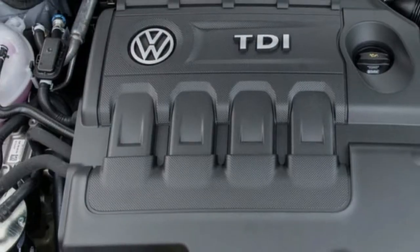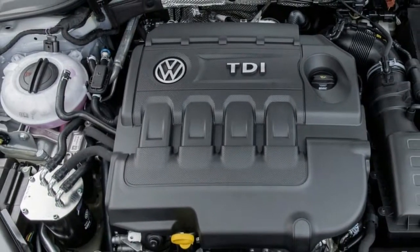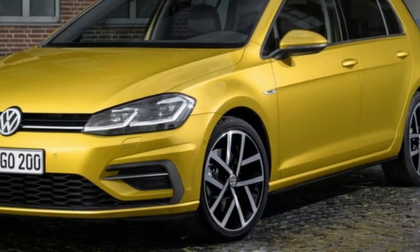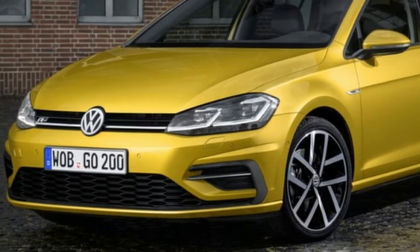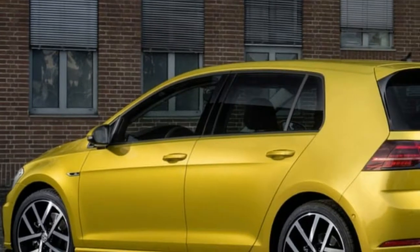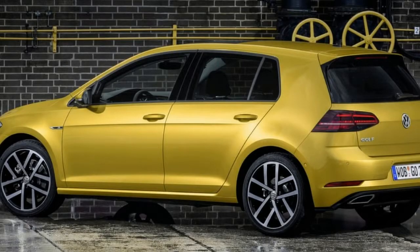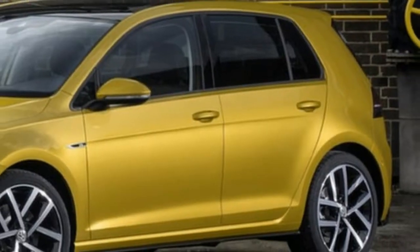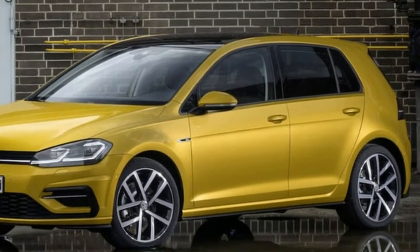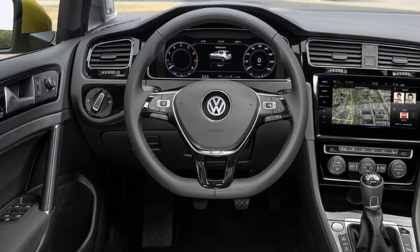The facelift of the Golf was revealed a couple of months back, but the car was released in showrooms a short while ago. The model brings quite a few improvements inside the cabin, but it still remains mostly the same as before everywhere else. Unfortunately, the Golf isn't what it used to be in the past. The current model is one of the most expensive cars in its class, while not offering much more than the competition. Its only real strong point is the interior, but more on that later.